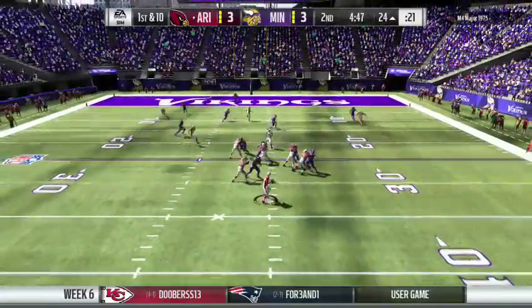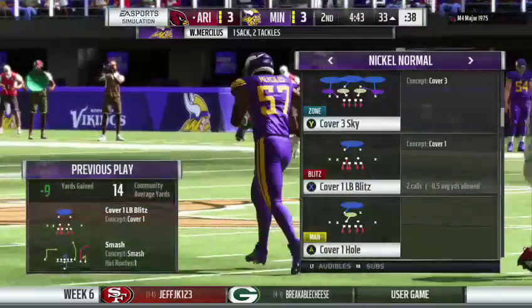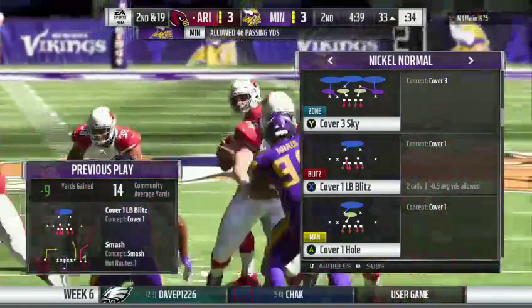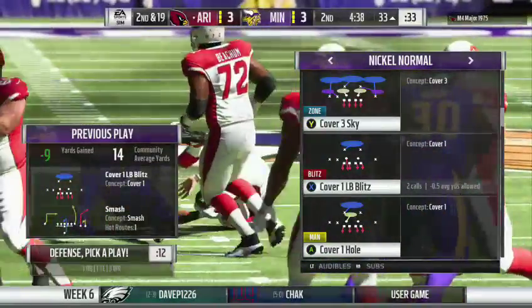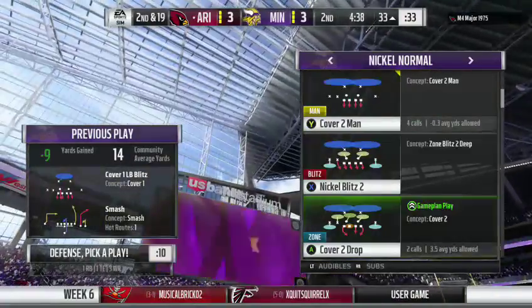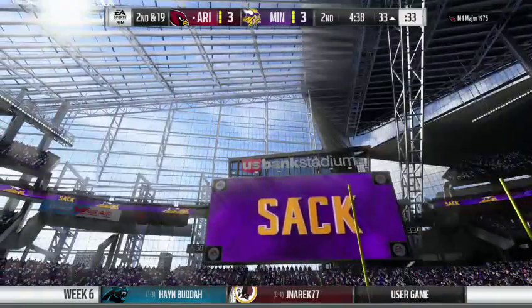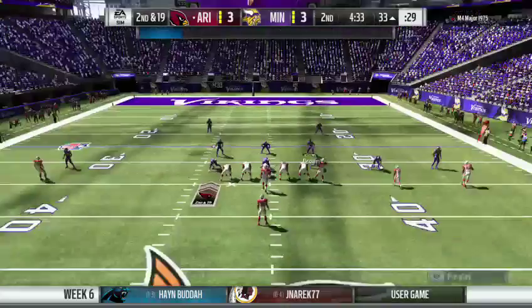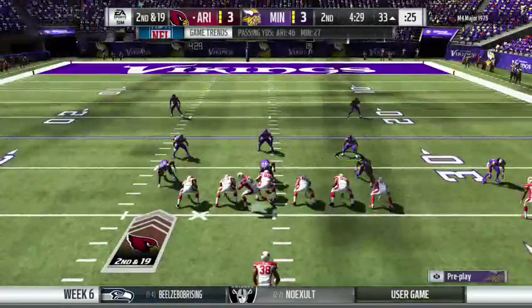After the interception, here's Rosen. Pressure coming from the Vikings, and they get there and bring him down. Whitney merciless. He's the one to get him, and that's sack number 7 for him on the year. So second and long, and got to be careful not to fall out of field goal range.